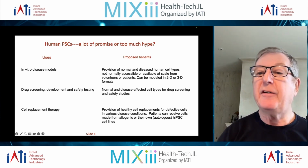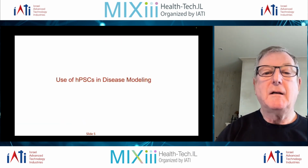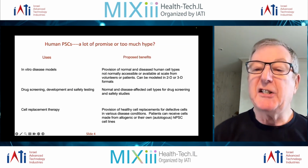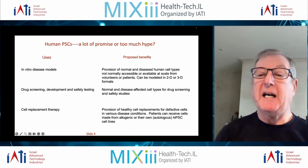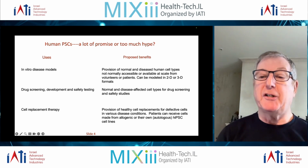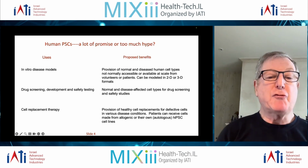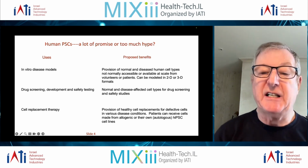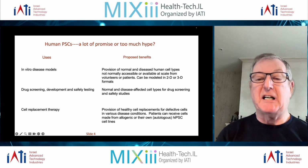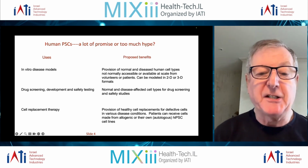The provision of normal and disease cell types not normally accessible or available from volunteers or patients. These can be modeled in various formats. Then there's drug screening, development and safety testing. Normal and disease-affected cell types for drug screening and safety studies can be provided by differentiating these pluripotential stem cells.